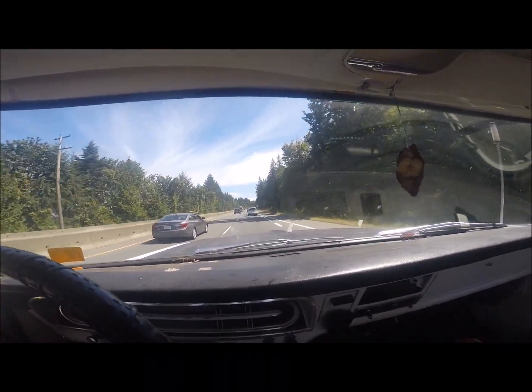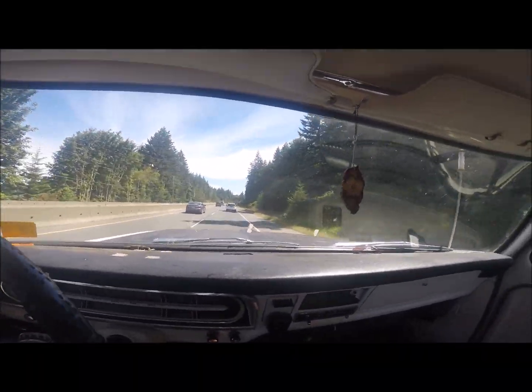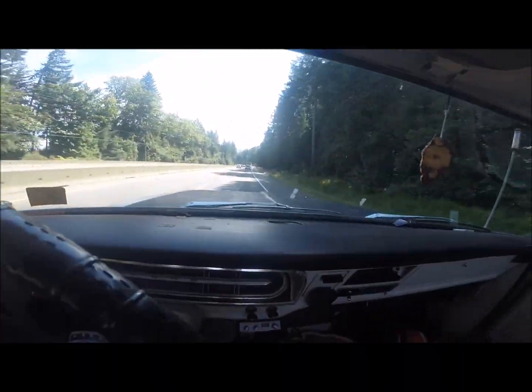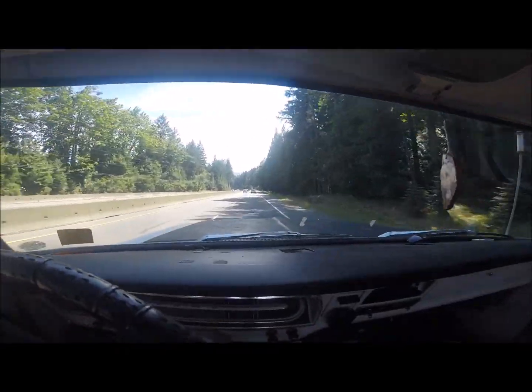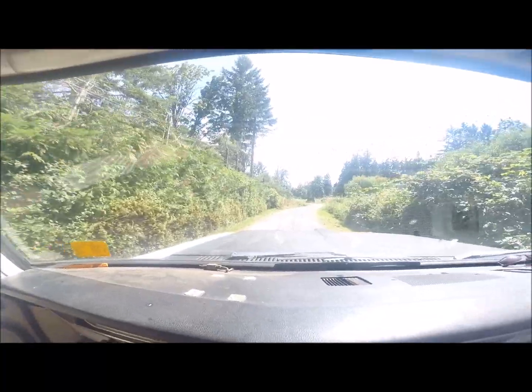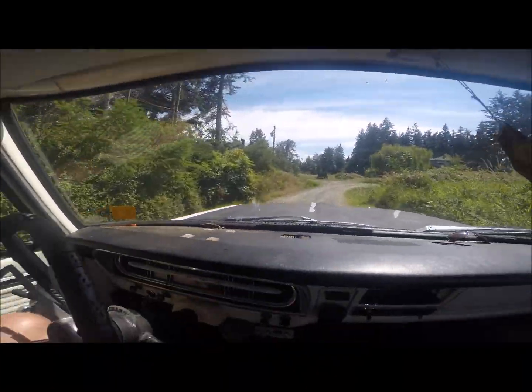Is flying down the highway, just running beautifully. River Road's coming up, we're getting close. Okay, here we're rolling in. There's the flat deck right there. There it is. So he'll be coming out here any minute.